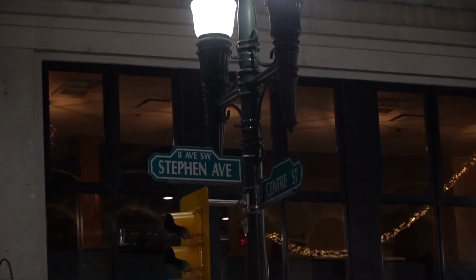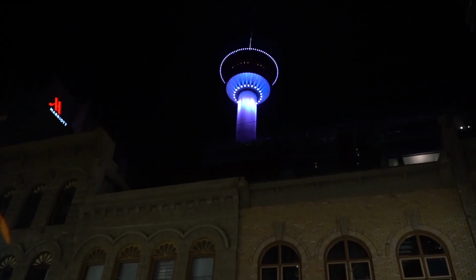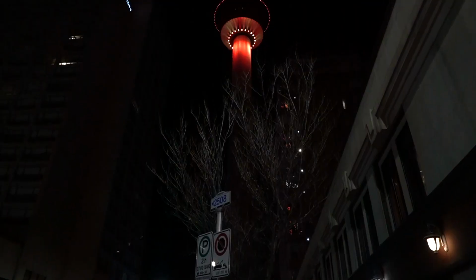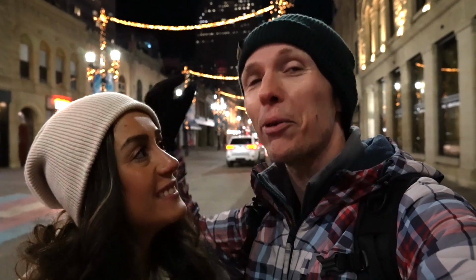We're on the corner right now of Center Street and Stephen Avenue, which gives you a great view of the Calgary Tower, all lit up at night. It's really beautiful. In the day, of course, it's popular to go up to the top, as it offers some of the best views in Calgary. It used to be the highest building in Calgary. It's definitely no longer the highest building. It's actually dwarfed by quite a few now.